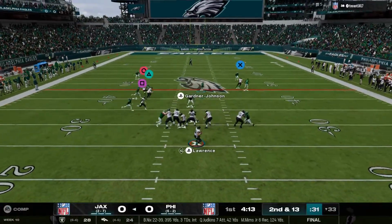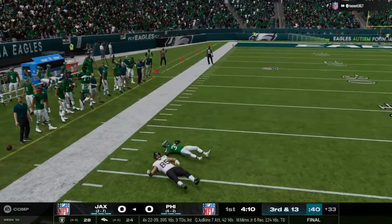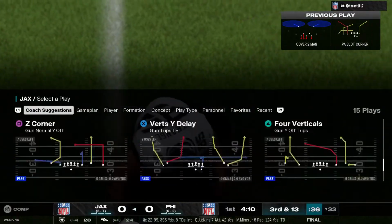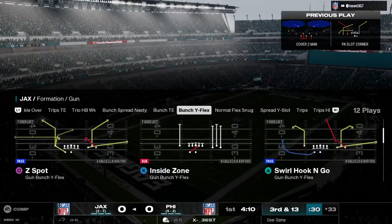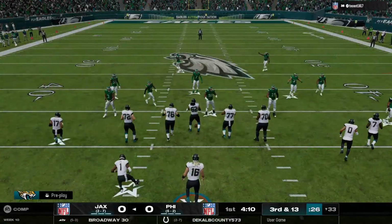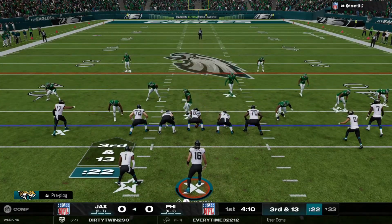On play action, Lawrence. And his throw is going to be incomplete. Normally, he's pretty reliable. Usually catches what's thrown to him. On that play, he simply dropped it. An incomplete pass on that last play, and that means they'll need to come up with something here on third down.